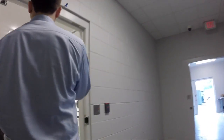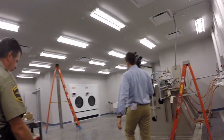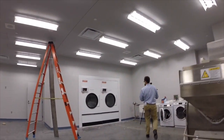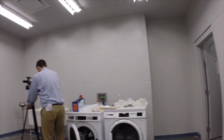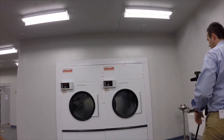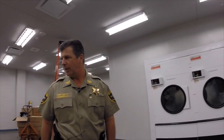This is the laundry. It's kind of a little bit of a mess, but look at the size of this. 150-pound washers, 150-pound dryers. That's the capacity of each load, and we do it by weight. So you're washing linen, uniforms, personal items for inmates. This is sized for up to 800 inmates. Not that we're going to have that anytime soon, but you can add more machinery as you need to.